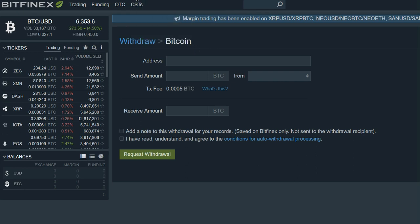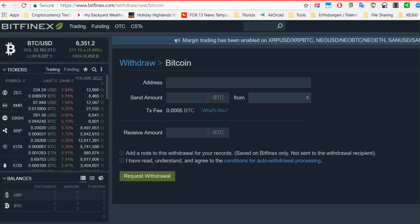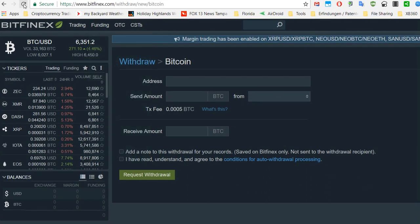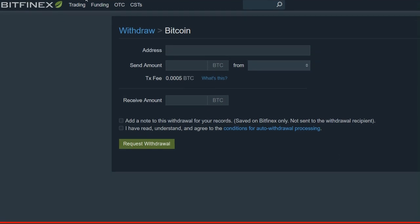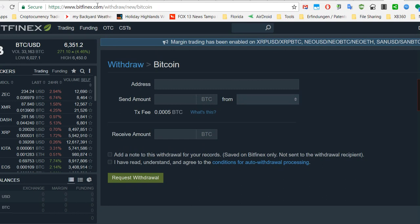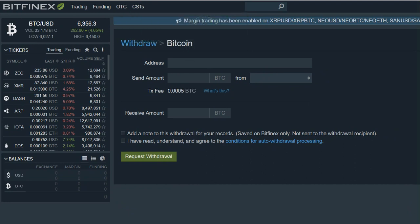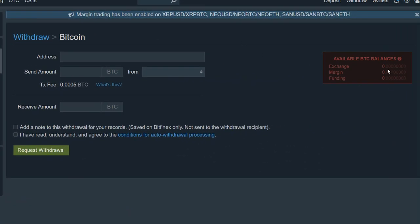First thing, I was selling something before, so I think it had to calculate something in the background. So what I did, I waited on this side and I refreshed the browser. The good thing, it keeps you on this page on the withdrawal, like Bitcoin, whatever you need. And so it refreshes the balance here.